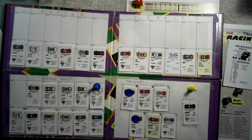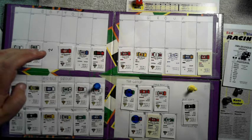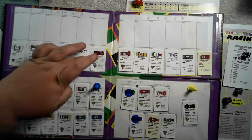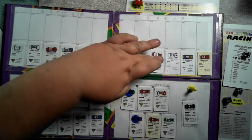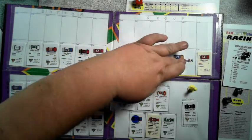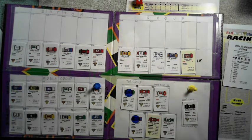So we have got a fill the gap. Buddy Arrington needs a 5 to move up to the middle group. And rolls a 4. That takes care of that. We are down to 30 drivers. And that's turn number 34, number 35 coming right up.